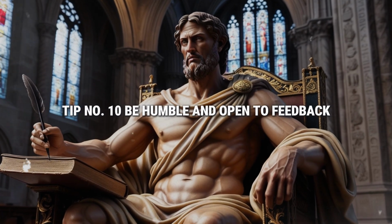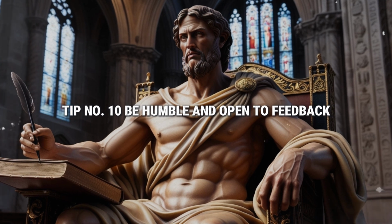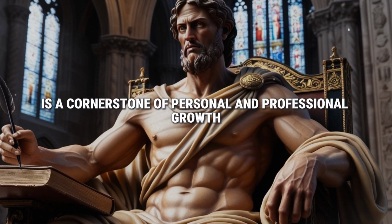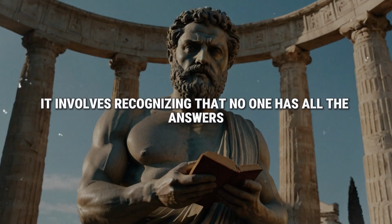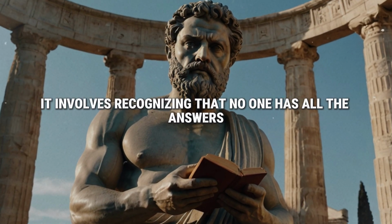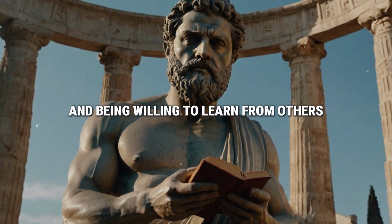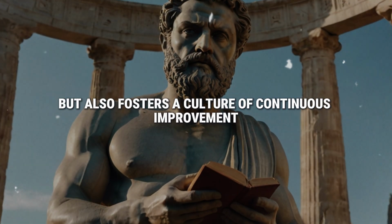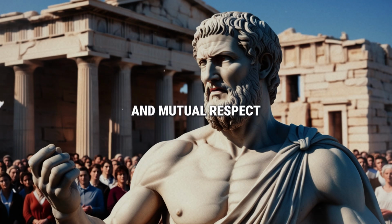Tip number 10. Be humble and open to feedback. Being humble and open to feedback is a cornerstone of personal and professional growth. It involves recognizing that no one has all the answers and being willing to learn from others. This humility not only enhances your own knowledge but also fosters a culture of continuous improvement and mutual respect.